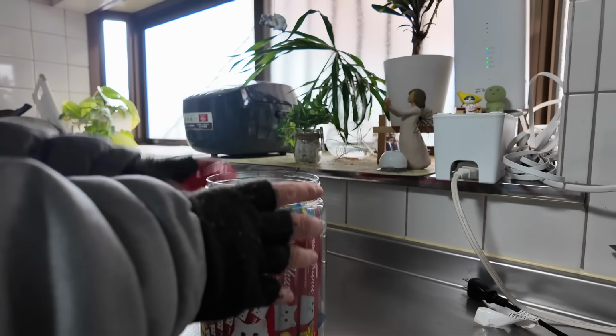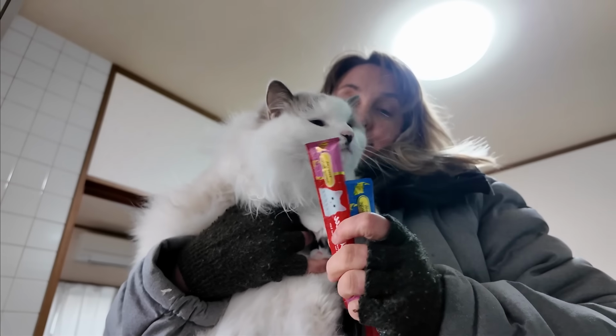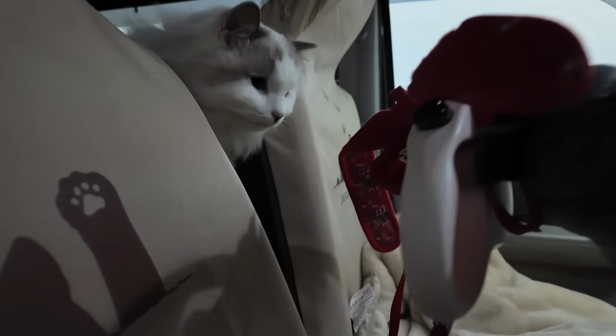Now it's coming up lunchtime, and Millie and I really need to get out of the house, so I'm grabbing her a couple of treats. I'm going to bundle her up, put her in the car, and we're gonna have a drive somewhere in Wakayama. I don't know where yet. I'm gonna look on Google Maps and head up to a mountain somewhere and just see what I can find.